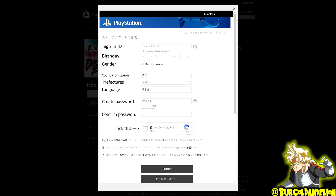Now for the final part on the first page, not everyone will get this tick thing, but if you do, tick it. And again, not everyone will get the next part, but if you do, you have to select some images. It depends, sometimes it's road signs, sometimes it's just cars or a road that you need to tick. It's just to make sure that you're not a bot or anything like that.